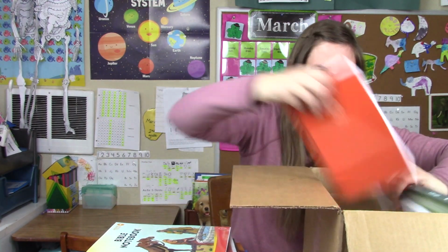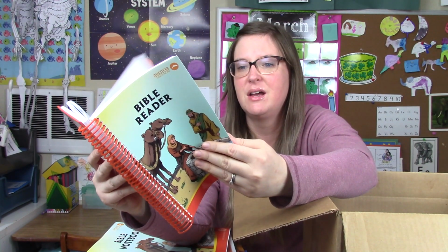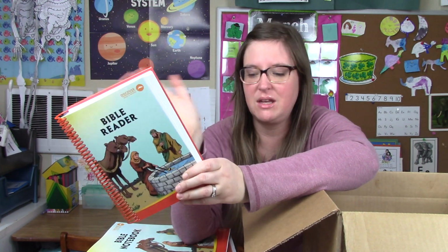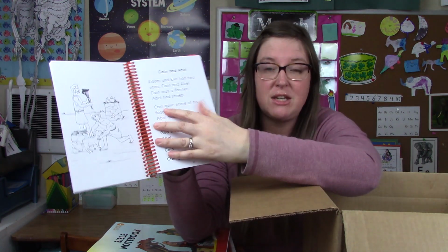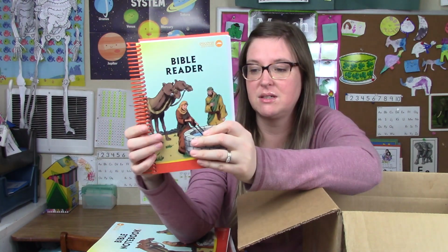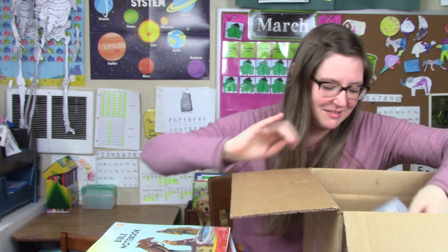Okay, and then continuing with 1st grade, I had to get a new Bible reader because ours got really beat up. So I got us a new one because we have a strange cat that likes to chew up paper, and if we leave a book like this open, she'll chew the pages up. She totally destroyed one of the stories in our old one because she literally ate the paper. She's a really weird cat.